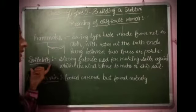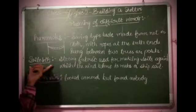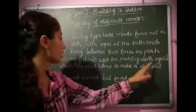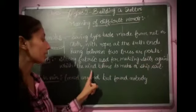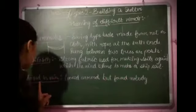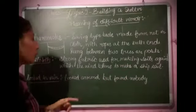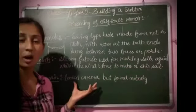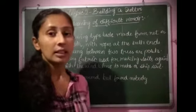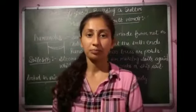Our next is sailcloth. Sailcloth means strong fabric used for making sails, against which the wind blows to make a ship sail. Next is looked in vain. Looked in vain means looked around but found nobody. So, let's start the chapter.